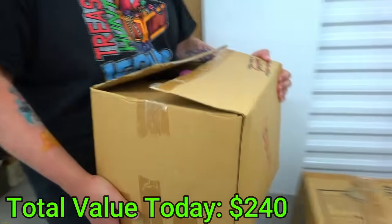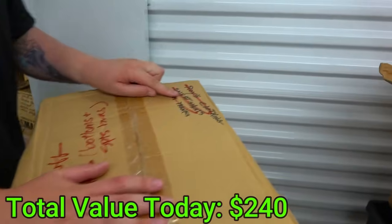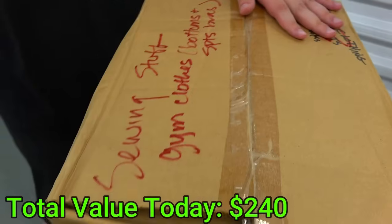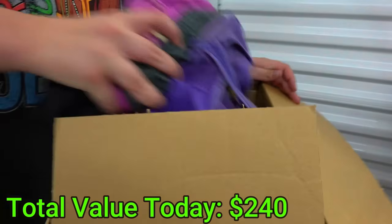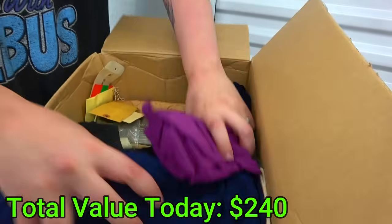This one has a double label as well. I never know what to trust. It says Roy's clothing, sweatshirts, swimsuits, and then over here it says more sewing stuff and gym clothes. So let's just hope it's more sewing stuff. I see clothes. We don't wanna look at the clothes, but there's definitely stuff underneath the clothes.